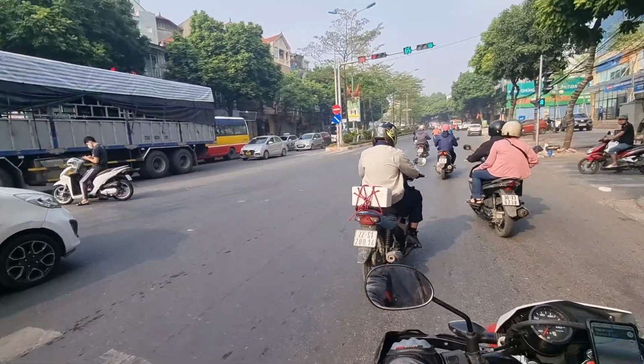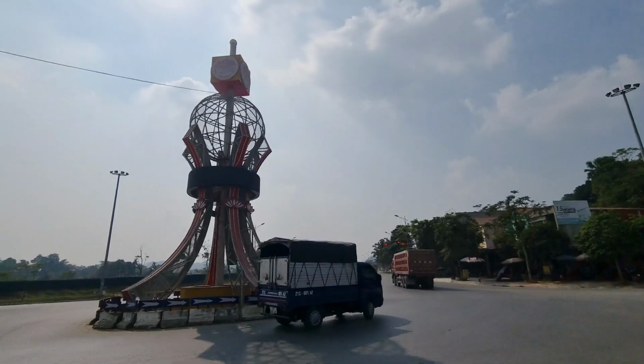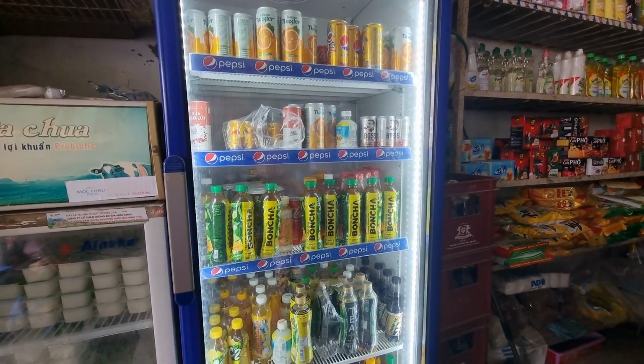Now, keep in mind, it will almost always take you longer because you won't be traveling at high speeds, especially when you're driving through so many small towns along the way, which is good. It makes it easy to stop, find a quick bite to eat, or a drink along the way.